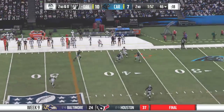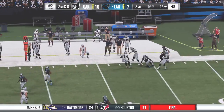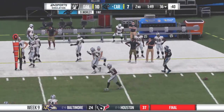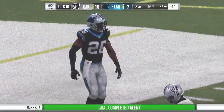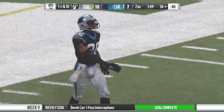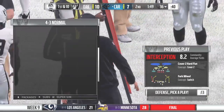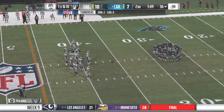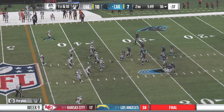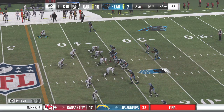Now Carr. The ball popped in the air and intercepted. Picked by Darryl Worley. And they take possession of the football and have it at the 36-yard line. That was a really nice interception. I think it illustrates the differences between playing man and playing zone. When you're in man, all you're focused on is the receiver in front of you. But when you're in zone, you're allowed to read the quarterback's eyes and go to the ball. That's exactly what happened on that play.